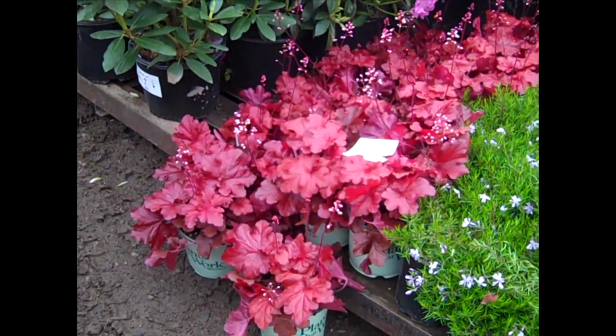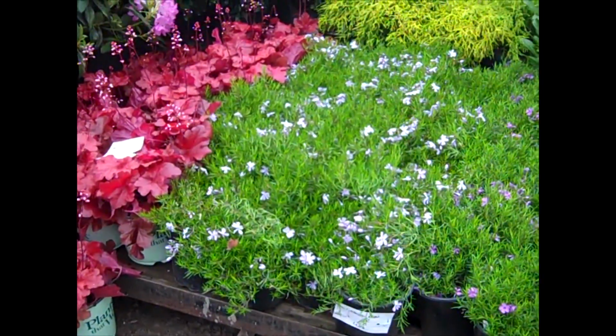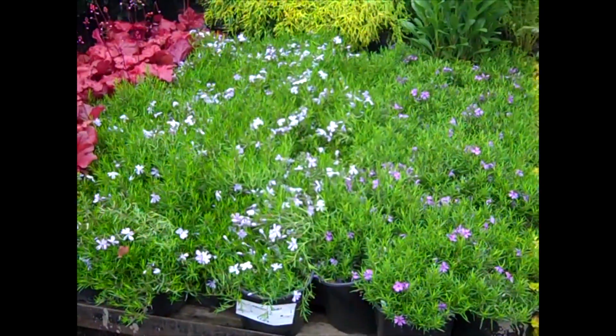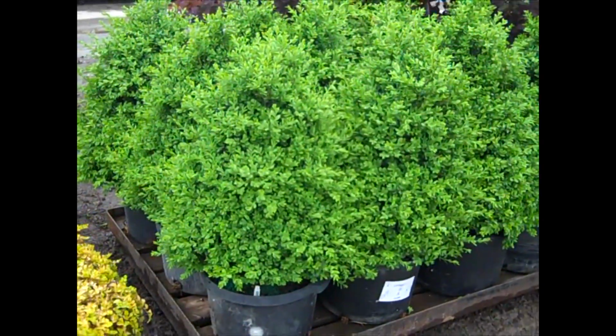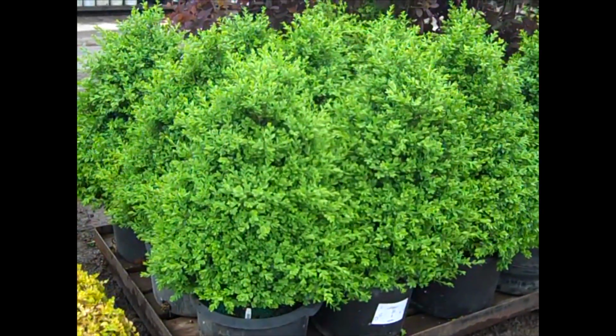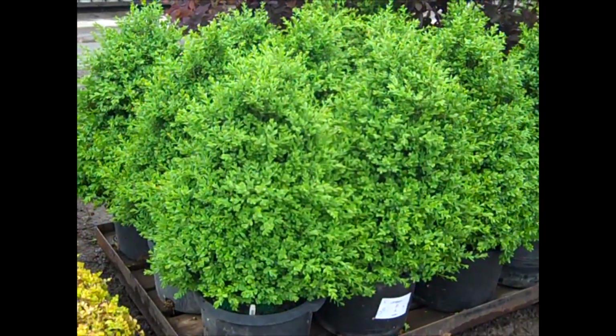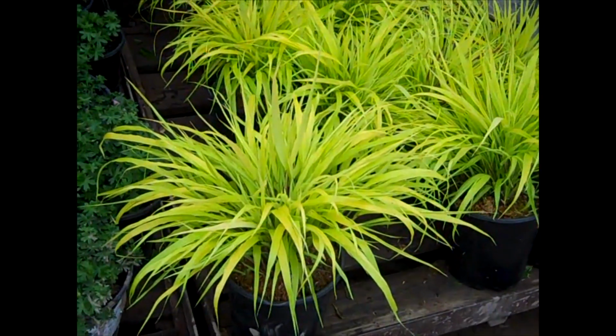Here we're looking at heuchera, a lot of nice heuchera coming out on the dock here. Good selection there. The phlox Emerald Blue still looks good. A lot of buds on them too. Here we have our 7 gallon Green Mountain boxwood. Nice shape, that lush green growth. Good values. Hey, look at the color on these. This is that Hakonechloa All Gold.